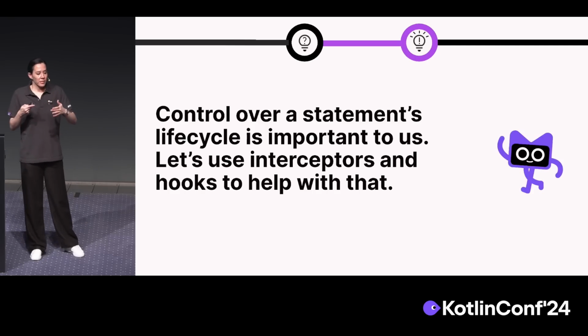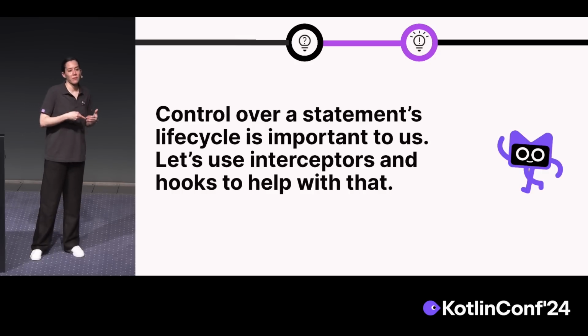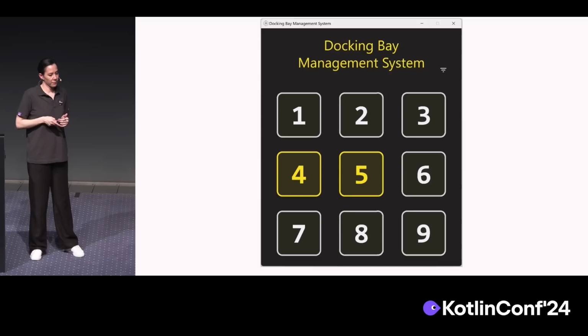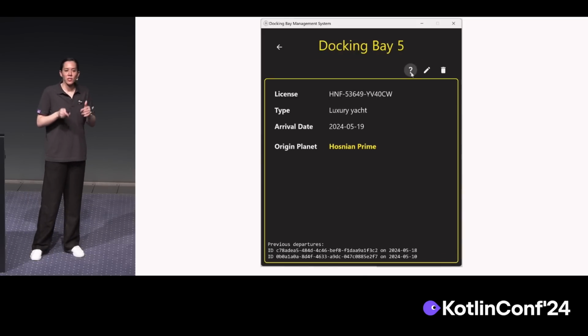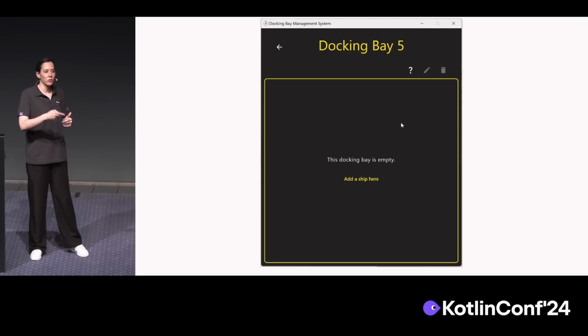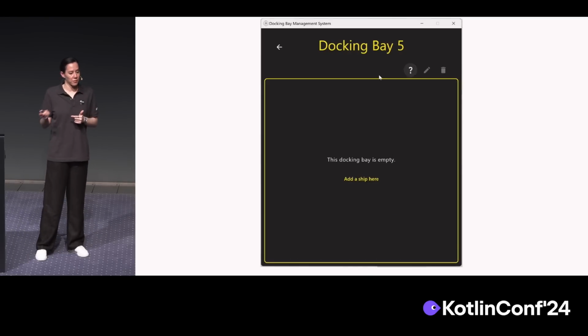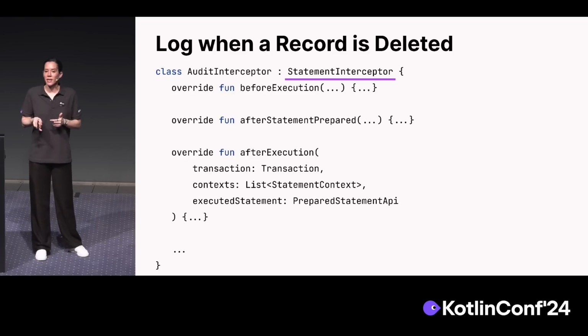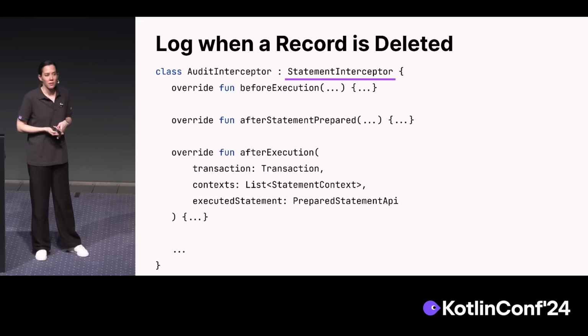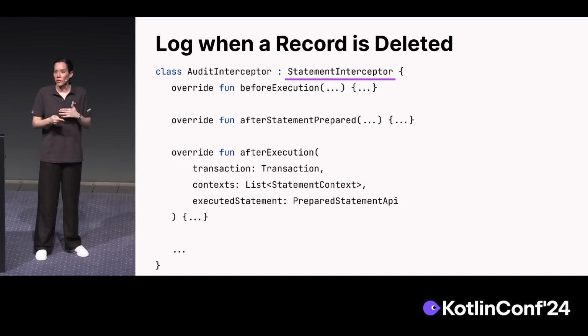Let's say, for example, we want to gain more control over a statement's lifecycle by adding extra functionality at specific points. If every time a ship is removed from a docking bay, we want to update that docking bay's logs to include information about the ship that just left, we add a custom class that extends the statement interceptor, implements the statement interceptor interface. This interface has many functions. This is only 3 of them for different points in the lifecycle of a statement, and the only one we're actually interested in is what happens after execution.